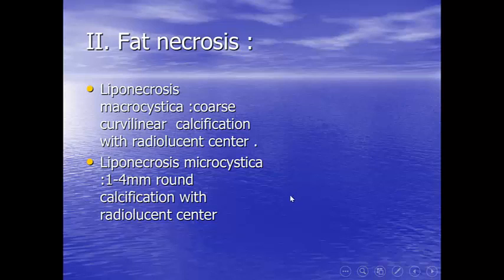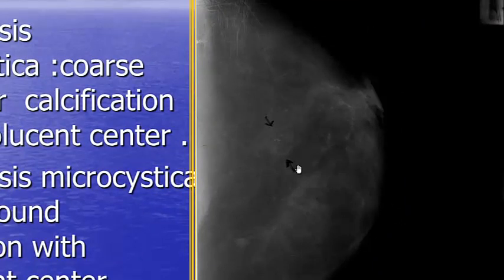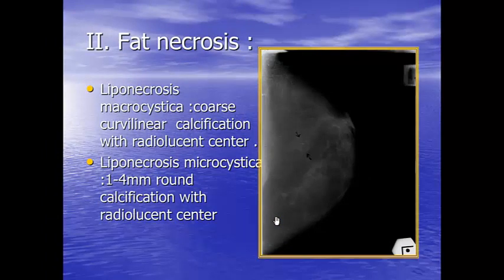Another cause of calcifications is fat necrosis. They are not in the parenchyma, they are some sort of dystrophic calcification. Liponecrosis macrocystica has coarse curvilinear calcification with radiolucent center, but sometimes we have small calcifications, 1 to 4 millimeter, with lucent centers. But here we have a scar and an oil cyst. So this is not a suspicious calcification. So liponecrosis may cause macrocalcific foci and may cause microcalcific foci similar to malignancy.